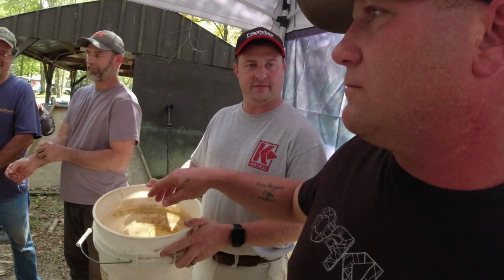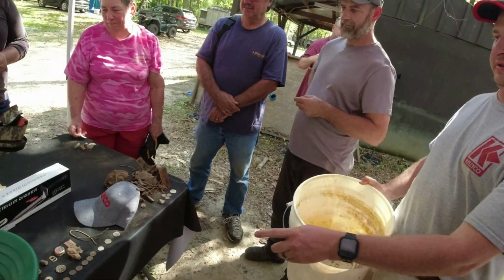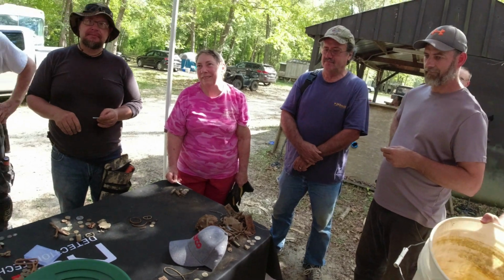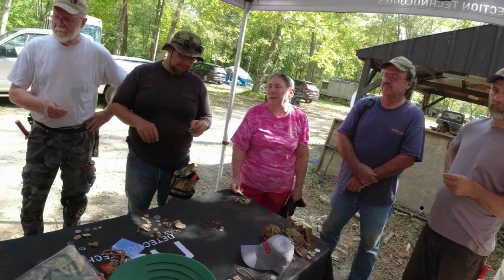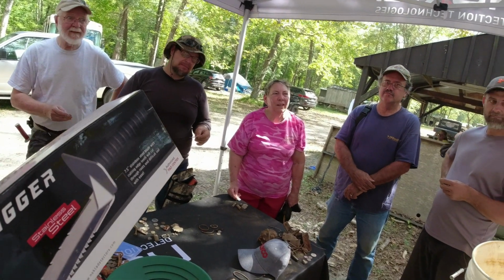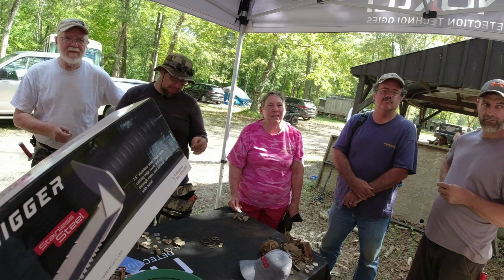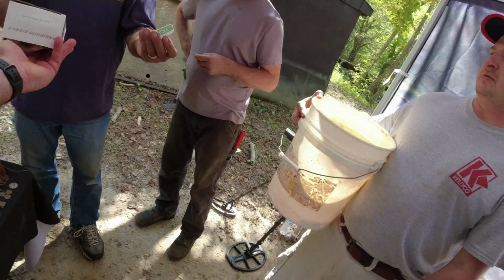One for each side. All right, so what's number 7? Number 7 is a Nokta digger tool. Right there. Yours already got drawn, so you won't be able to get another one. One win, one draw, one win. 2056. Right here. Good job. We got you a premium digger tool.